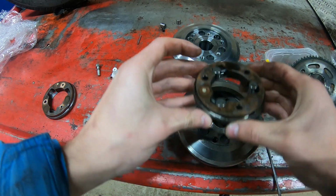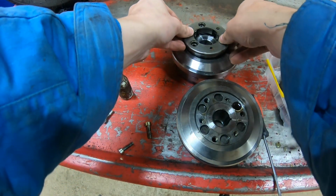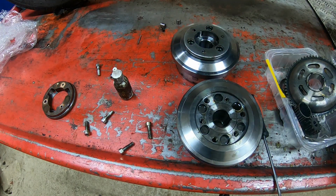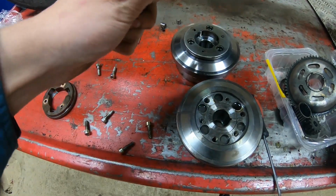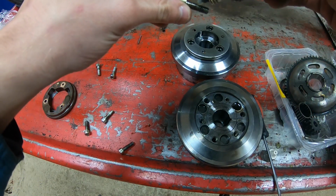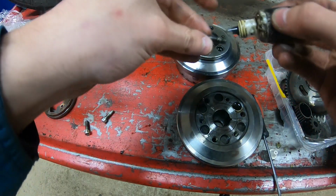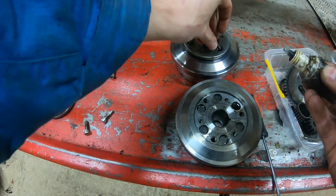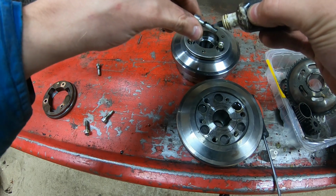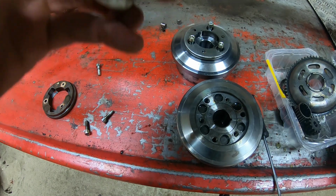Yep, there it is, and now gently set it up. Nice. Now let's get the thread lock here. Goop it up on here. And the other one. And the third one, like so. You don't need that anymore.